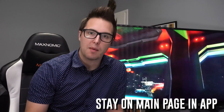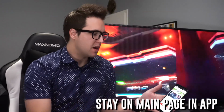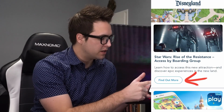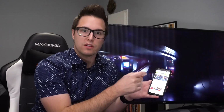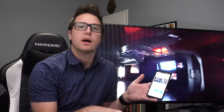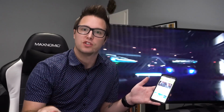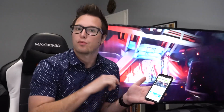And last but not least, this is probably the most important part. When you're in the app, when it becomes 8 o'clock, 9 o'clock, when it's time to press that button, make sure you're on the main page that says find out more. Do not go into the Rise of the Resistance app section. You want to be able to click the find out more button right at 8 or 9 a.m. or whenever the park opens in order to make sure that the app is refreshing properly and you're able to press that join boarding group button right away.